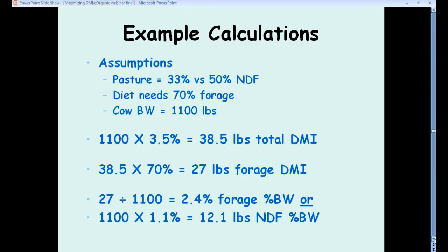Or you can also do it on the NDF basis. I just picked 1.1% of body weight from NDF. You could go a little higher than that. But in this example, we end up with 12 pounds of NDF as a percent of her body weight coming in from the pasture. So that's what we're trying to achieve right there: 2.4% forage in the diet as a percent of her body weight.